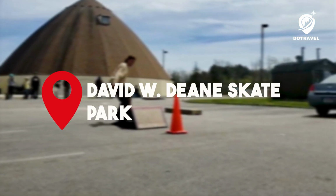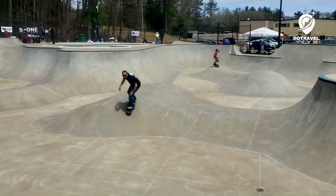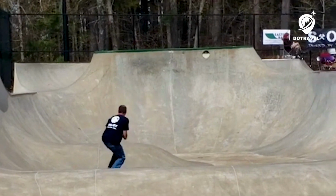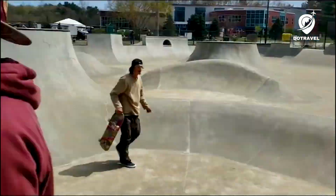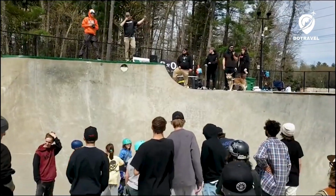Finish with number 10, David West Deane Skate Park. Families traveling with teens will really appreciate this safe and well-maintained space. The park covers 20,000 square feet, and has 2 pool-style bowls among its many features. There is a shaded area for parents, friends, and spectators to stay comfortable while watching the action.